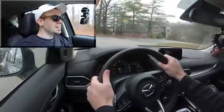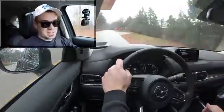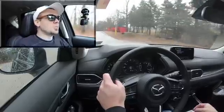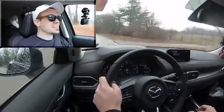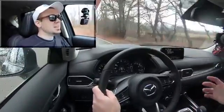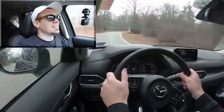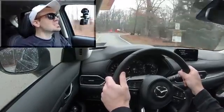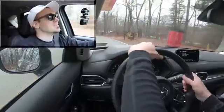I will say, I felt like it was shifting a bit early. If I were to manually shift through the gears myself, which you can do, just slide the shifter all the way to the left, I feel like I would have got a little bit more acceleration there. I feel like the Mazda CX-5 was shifting a bit early, but still plenty of acceleration, of course. Not going to have any issues merging onto the highway or anything like that, but still, I feel like the CX-5 was holding back on me a little bit. That's all I'm saying, but definitely a very nice acceleration in this one.